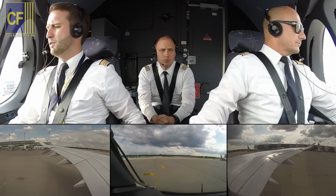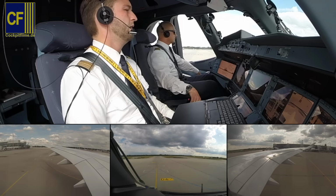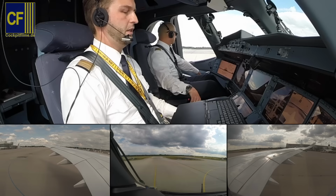Ground, Servus, Lufthansa 714 Heavy, approaching 08. Lufthansa 714, Servus, taxi 20.3, 26 left via Sierra and Bravo 15. Lufthansa 714, 26 left via Sierra and Bravo 15. Okay, Sierra's first left. Yes. Bravo 15 is the beginning of the runway. Exactly.